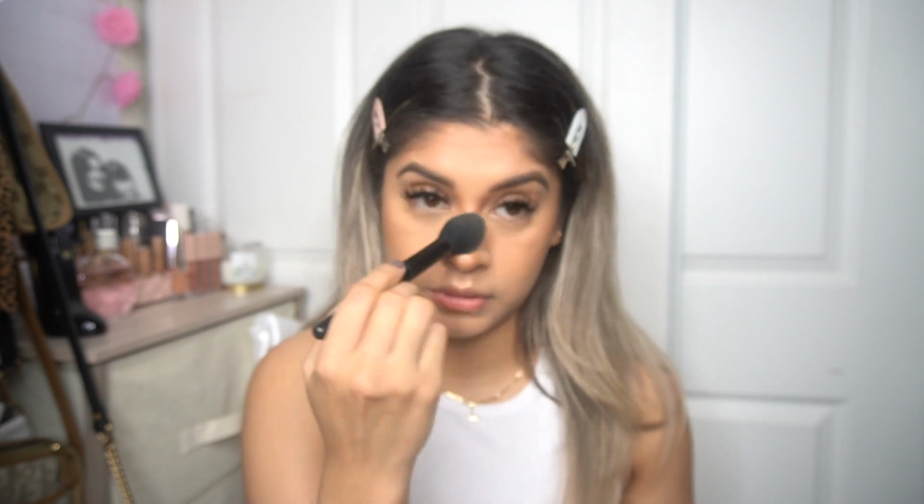As I was mentioning earlier, I rarely wear these powders. I used to wear these all the time before I bought the Laura Mercier powder and then the Charlotte Tilbury pressed powder. Those are my favorite, so that's why I kind of stopped using these two here. But I do love them, I just don't wear them as much as I did before.